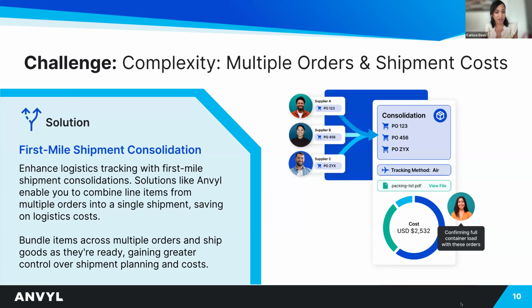We see this a lot with our customers. It's been something that a lot of them have come to us saying, hey, we have a lot of trouble tracking orders manually. Our shipment consolidation feature really helps to remove that challenge from their lives, and their suppliers are able to collaborate with them. So if the suppliers are the ones creating those consolidations, they are able to create them in Anvyl and cut out the extra work for customers.